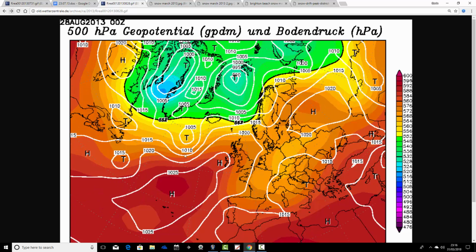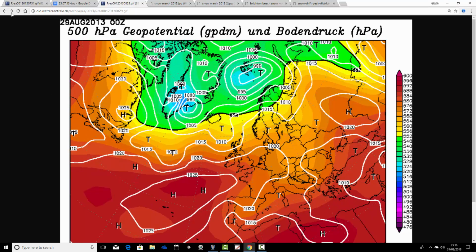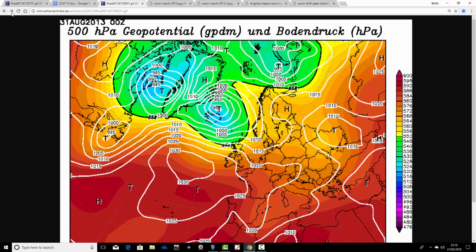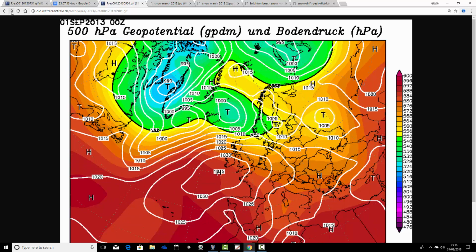The end of the month sees the Azores high again trying to throw up a ridge. That's how we finish the summer and also finish August 2013 with the Azores high just out to our southwest, and again not quite able to return us to that sustained hot and dry weather that we had in July.